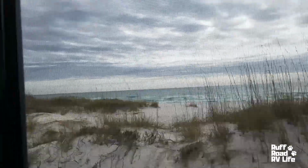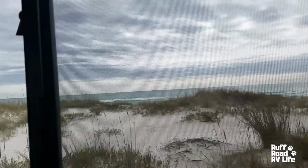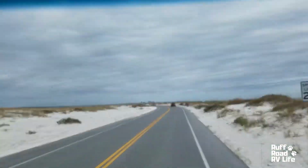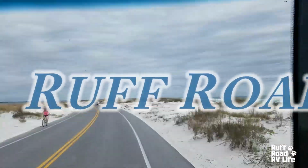Leaving this little slice of paradise. Goodbye, Fort Pickens. Goodbye, but not goodbye, Gulf, because we're just going to another place on the Gulf. But goodbye, Pensacola Bay.